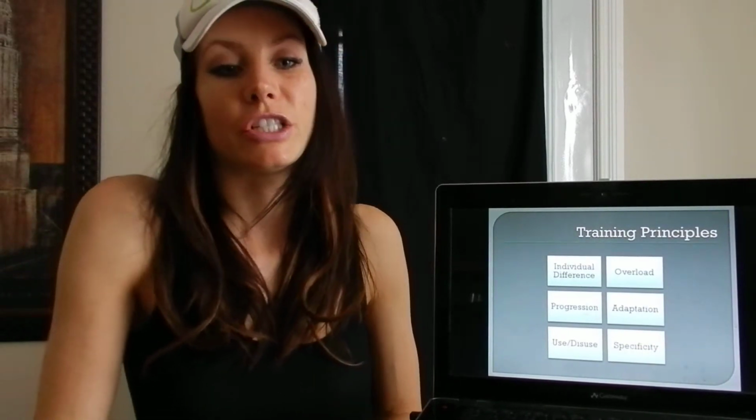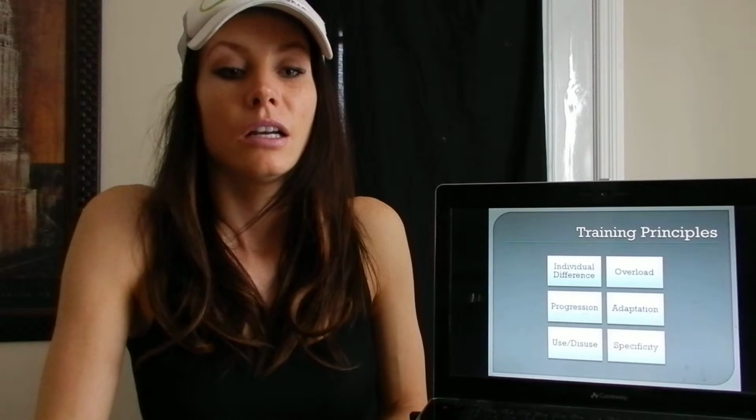It is important to incorporate a plan that is balanced and includes all areas important to rugby. This will ensure he is in peak condition in all areas of fitness and has the highest potential for elite level performance. There's no benefit in sacrificing one component for another. The principles I've applied to designing John's program include individual difference, overload, progression, adaptation, use, disuse, and specificity.